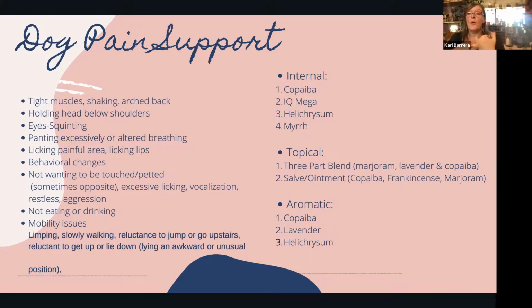You can also make a salve or an ointment with Copaiba, frankincense, and marjoram. This works beautifully, okay? Aromatic, diffusing that Copaiba, lavender, and helichrysum.